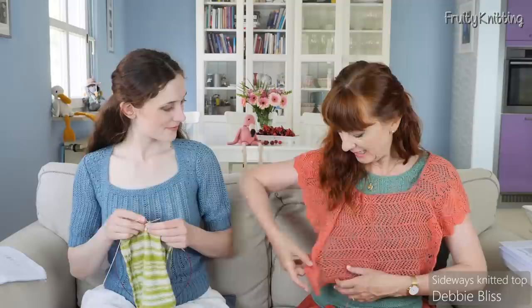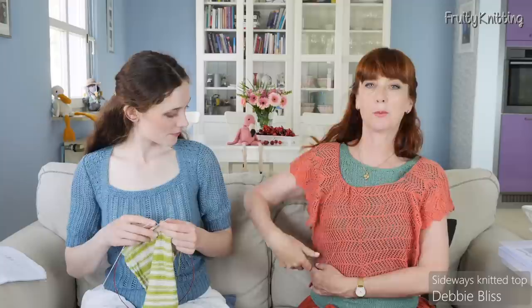And at the end, you also seam up your side seams. So that's how the whole thing works here. You can see I've got a needle around my neck because I've just picked up the stitches for the 1x1 ribbing to go around the neckline. And when I've done the side seams, I'll also pick up stitches here and do a little waistband. That's also in 1x1 rib.